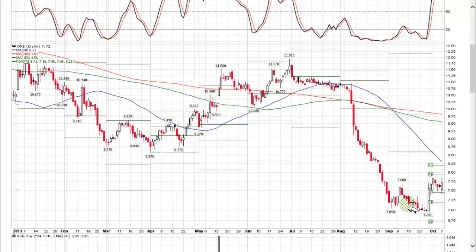Sure enough, we saw in early September a key reversal. And this bottoming tail here was a clear sign that we had buyers below. We allowed the stock to rally and then to pull back.